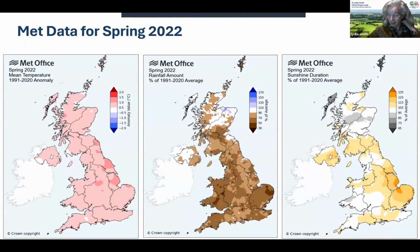Right, let's just change tack a second. So let's have a look at the Met data for the last few years. Now, one of the reasons that I've taken some of this work on, and I'll tell you about that in a moment, is that we're looking to not only improve soil structure, but also to sequester carbon into the soil and into the crop and hopefully into other products.